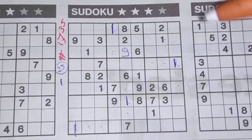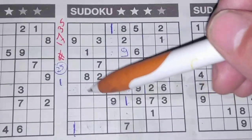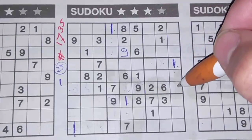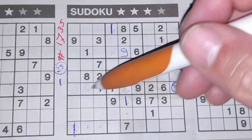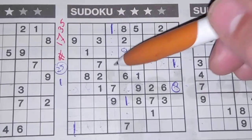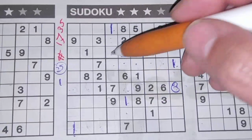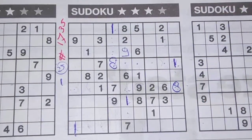One of the missing numbers is an 8. We see an 8 in this big square, so no 8 in these 2 boxes. There an 8, no 8 in that box. 1 box left for the 8, should be there. An 8 in this row, an 8 in the middle row. So in the row above, the only 3 places for the 8 should be here, here, or there. We see here an 8, no 8 there. Here an 8, no 8 there. The only place for the 8 should be there.